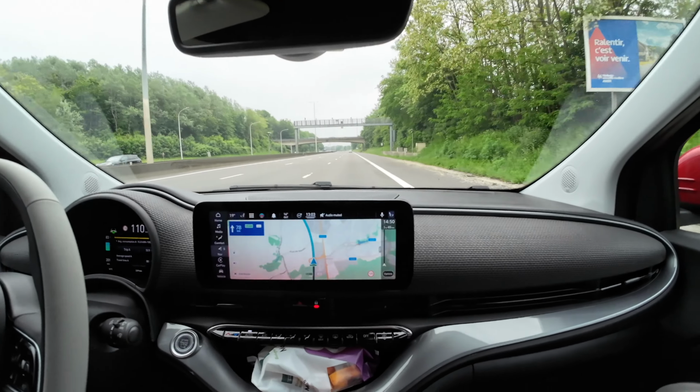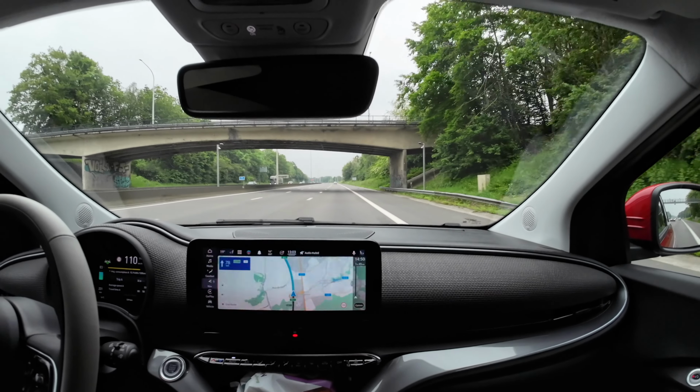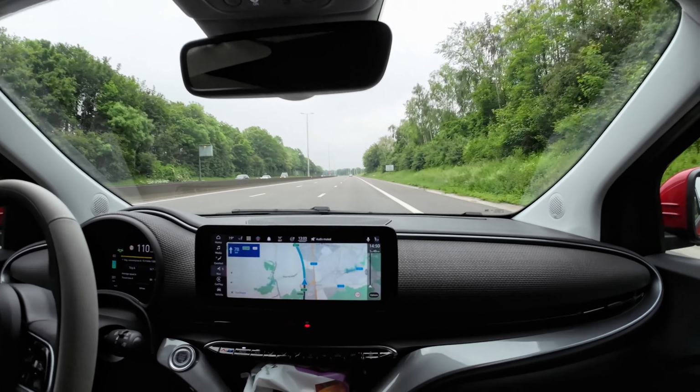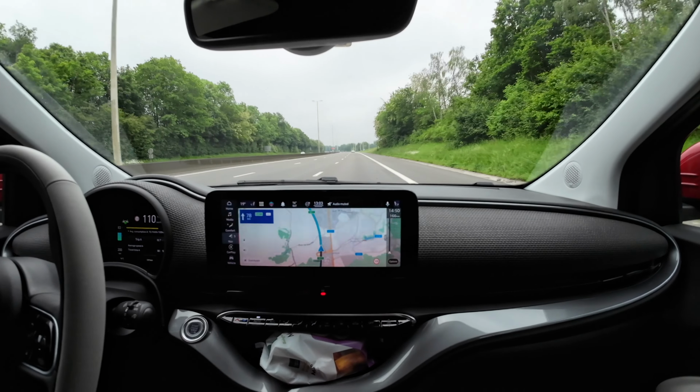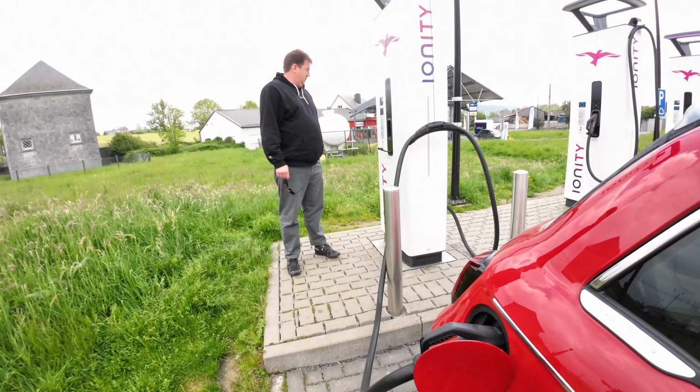It's quite different to the BMW, let's put it this way. A lot smaller battery. But other than that, it's a spanky car. It's small and compact and does what it says on the tin. I don't know what's going on with the GPS. It was trying to send us all over the place in Brussels.